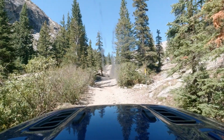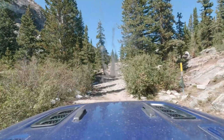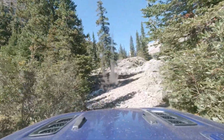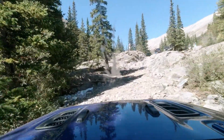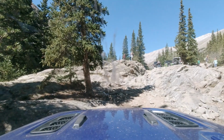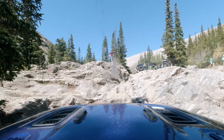All right, we got everybody else up the obstacle. Now it's our turn. Look at this thing, kind of a cool little path. I really thought about going up that way, but.